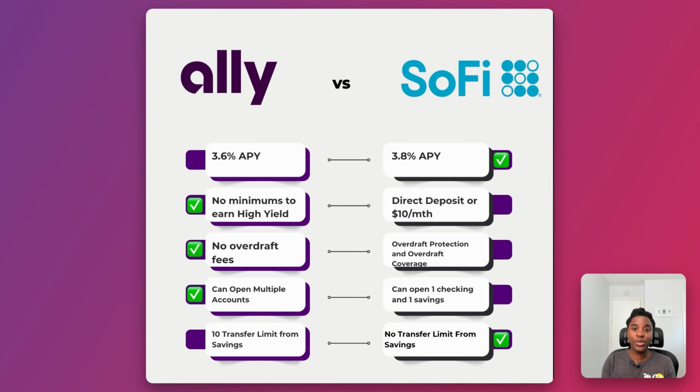Now, when it comes to transfer limits, your savings account may have limits on how many times you can make transfers outside of that savings account. There used to be a rule where you could only transfer up to 6 times from your savings account because the government didn't want you making a lot of transfers from that. During COVID, that went away. Some banks kept that around or they altered their rules bank by bank.